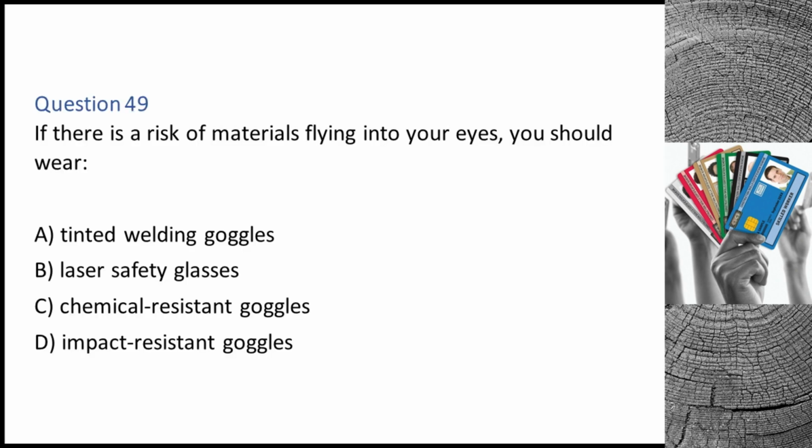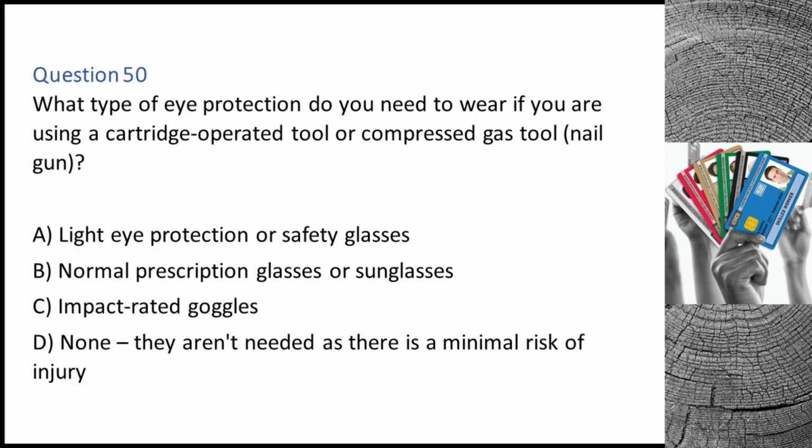Question 49. If there is a risk of materials flying into your eyes, you should wear A. Tinted welding goggles. B. Laser safety glasses. C. Chemical-resistant goggles. D. Impact-resistant goggles. The correct answer is D. Impact-resistant goggles.